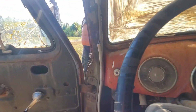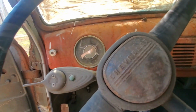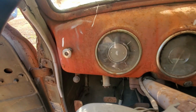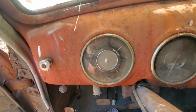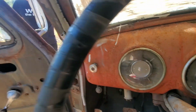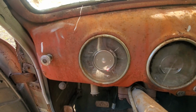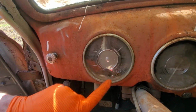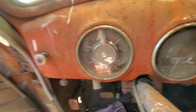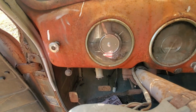Huh. That's odd. Is it the battery? All right. I know. The gauges. I'm watching. So far, I don't see anything. Oh, I can see them. Yeah, that's good. You got oil pressure there. See how it's moving? Give it gas. I bet it'll move. Oh, really? Okay. Oh, yeah, I see it moving now.